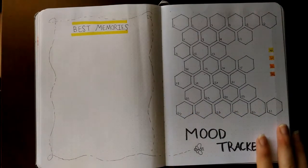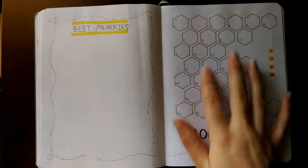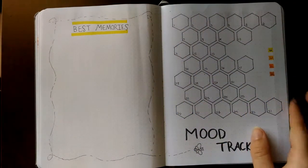And then the mood tracker. Definitely took this layout from Pinterest. I really liked how this was. It looks really cute.